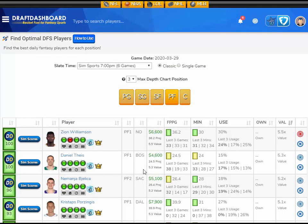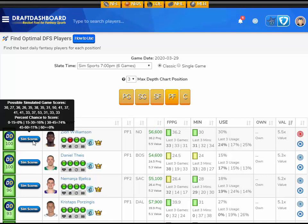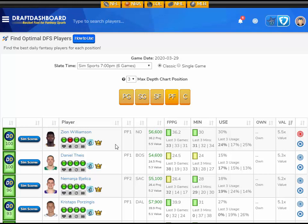Okay, who do we have at the power forward position? I'm going to keep giving you this guy every time he's on the slate until they raise his price. I like Zion Williamson, projected at 36.2 fantasy points here tonight. That's 5.5 times value. He's 6,600 FanDuel salary. Let's take a look at his sim scores. A 0% chance to score 15 fantasy points or less, a 16% chance to score 15 to 30 fantasy points, a 74% chance to score 30 to 45 fantasy points, which is 5 times value or more, and then he has an 11% chance to crush his value and score 45 to 60 fantasy points. So I like Zion Williamson here at 6,600 FanDuel salary.